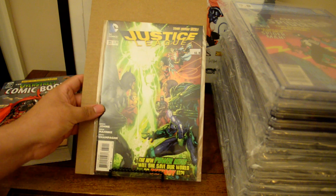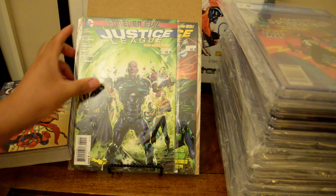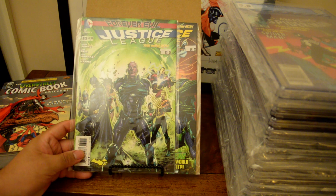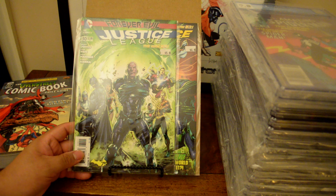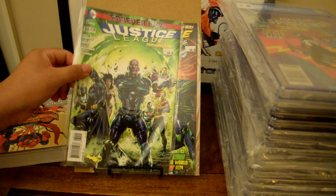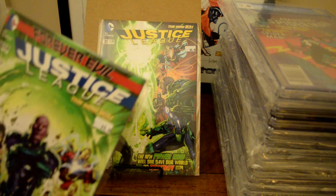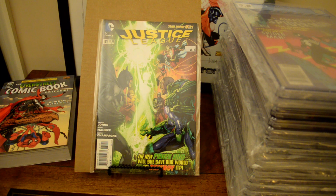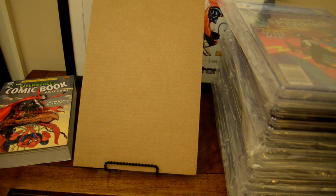There's Justice League 31, as well as this 30. I think this is like a $40, $50 set. First appearance of Jessica Cruz, the Green Lantern. Not bagged and boarded, but still beautiful shape it looks like. Justice League, New 52, 30 and 31, Jessica Cruz. That was a good pickup.